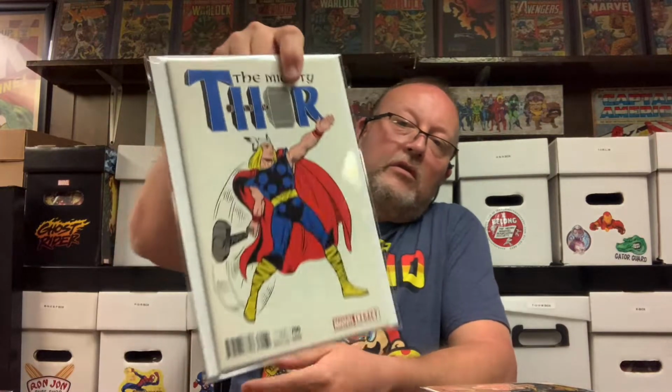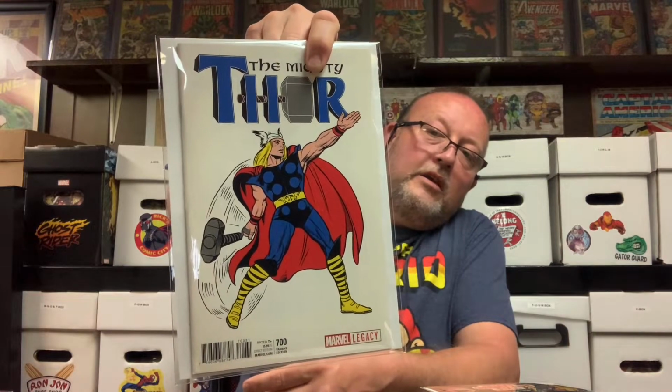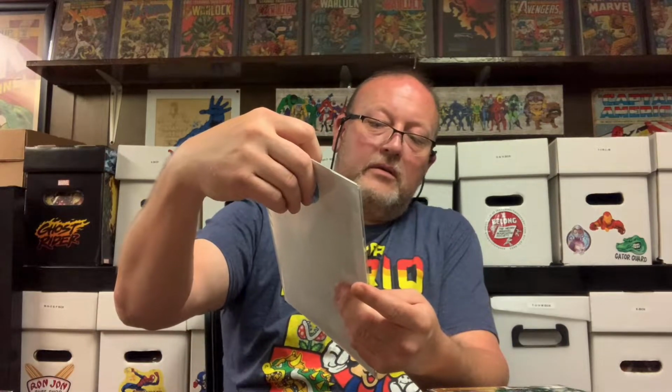And I've been wanting this Thor. This is Thor number 700, the variant edition. It's got a lot of stuff with Jane Foster Thor and all this in here. This is the t-shirt variant, so that's Jack Kirby t-shirt variant. Love that. Picked this up at an LCS. I got a good price on this.